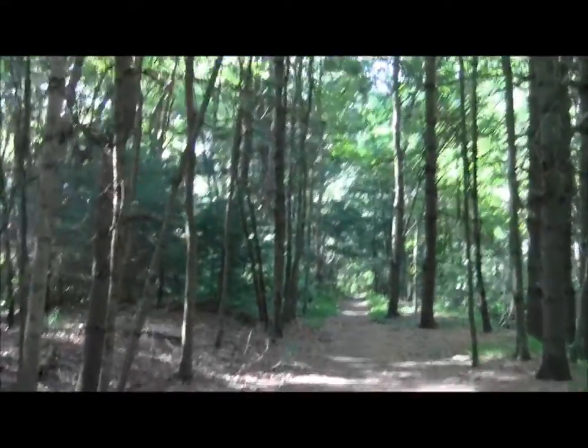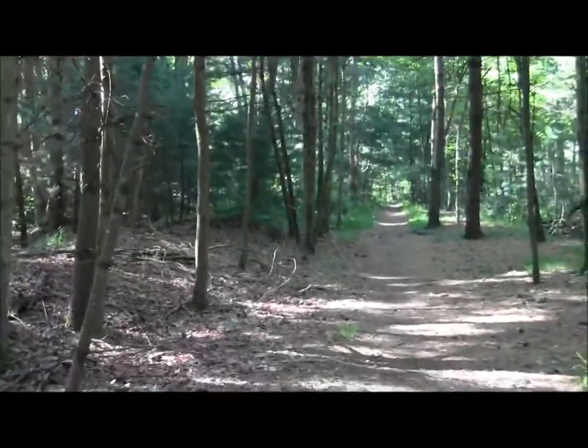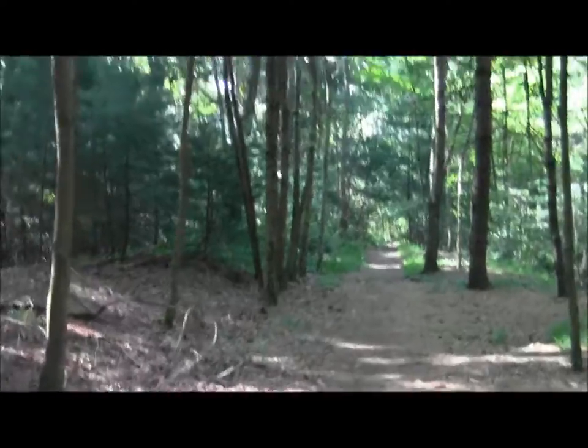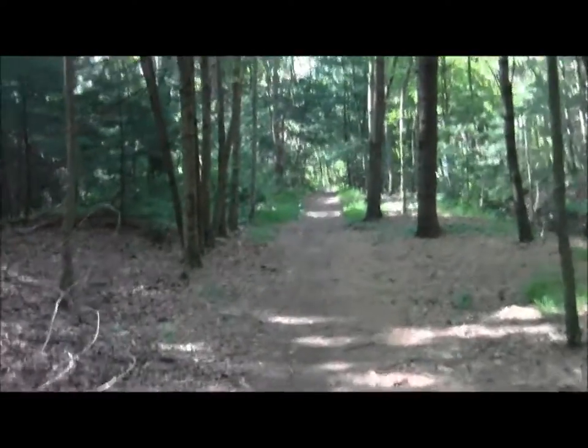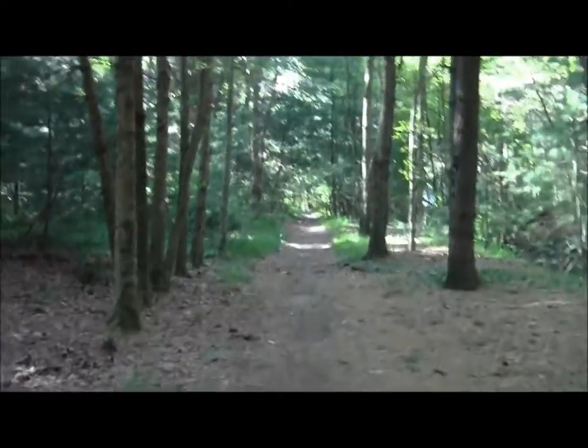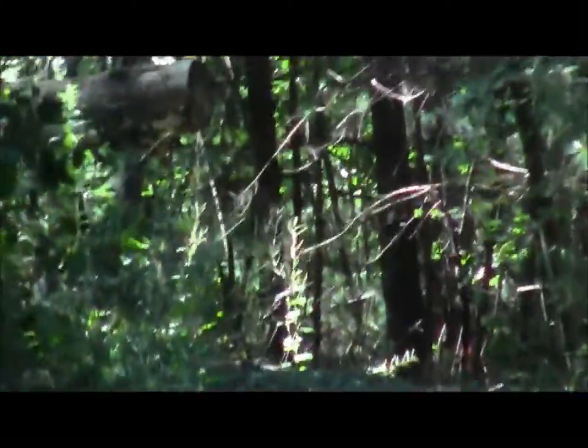The air here is much cooler and more pleasant than the baked urban air I'm used to. It's supposed to get up into the 80s later today. The trail ends at somebody else's property boundary, and mosquitoes are abundant.